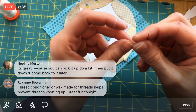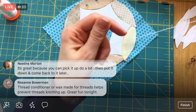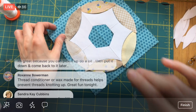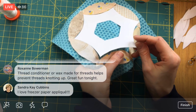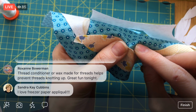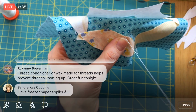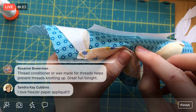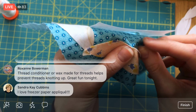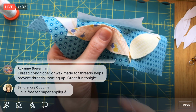But you can just stop anywhere. Like I could stop right now and start it up super easy. It's not like with knitting or something, where I always feel like I have to finish the row. But with needle turn applique, you can just pick it up wherever you left off, which is nice. You love the freezer paper applique.